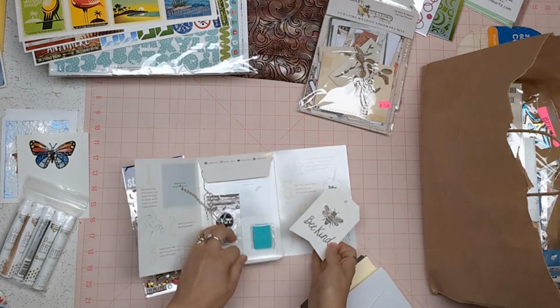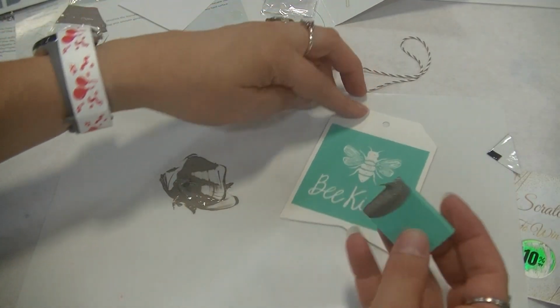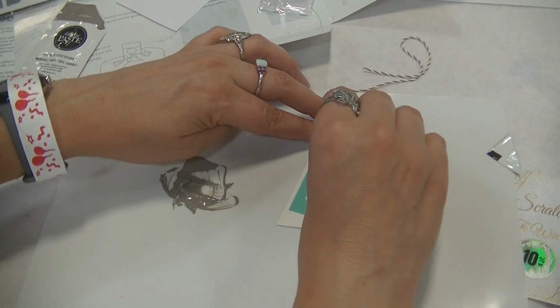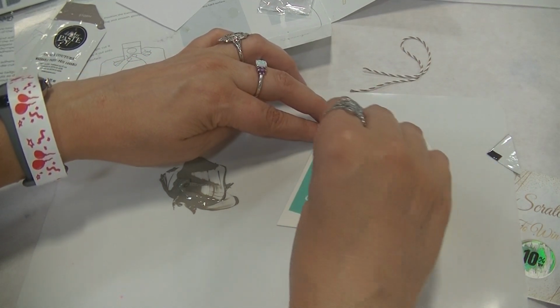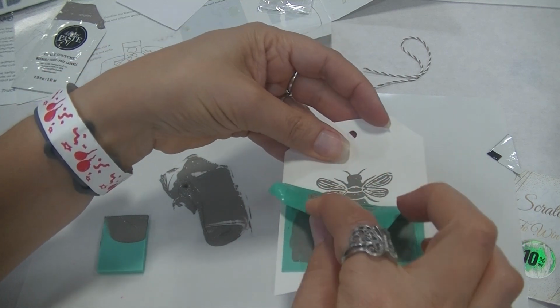This is where they give you the paste and the little scraper. They have the template you put over and you scrape. How fun was it though at that point, because this is one of the later ones.